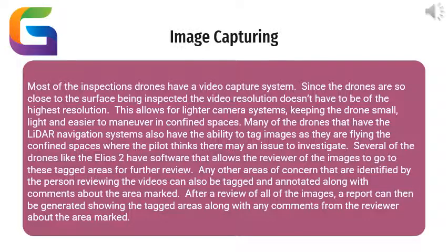Several of the drones, like the Helios 2, have software that allows the reviewer of the images to go to these tagged areas for further review. Any other areas of concern that are identified by the person reviewing the videos can also be tagged and annotated along with comments about the area marked. After a review of all of the images, a report can then be generated showing the tagged areas along with any comments from the reviewer about the area marked.